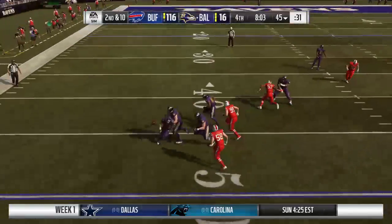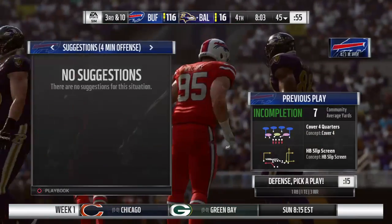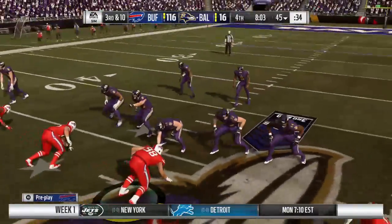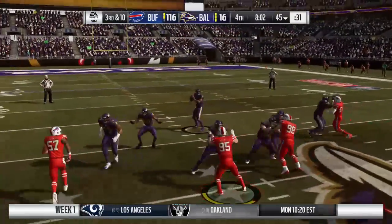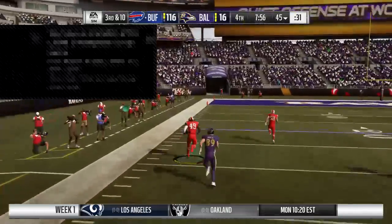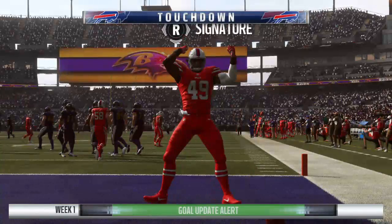2nd and 10. Here's Jackson again. And his throw is incomplete. Now they face a 3rd and 10 after back-to-back incompletions. Jackson will throw again. And my goodness, another interception. He's picked off just shy of midfield. And he will score. Touchdown, Buffalo.